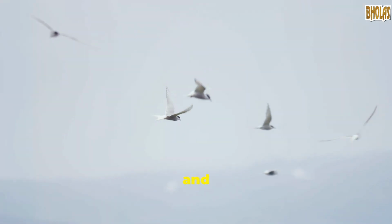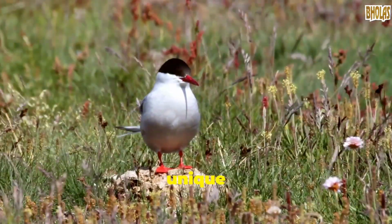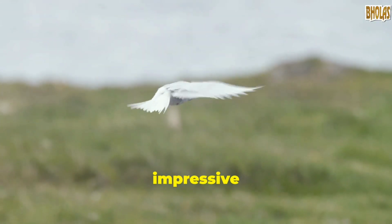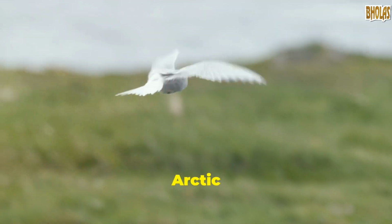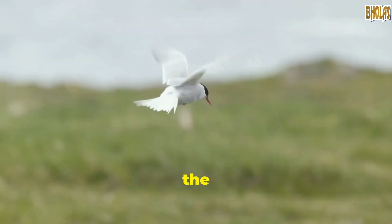Section 6. Masters of the Air, Behavior and Lifespan. The Arctic tern is a fascinating bird with unique behaviors. It is known for its aerial agility and impressive flying skills. The Arctic tern can fly up to 60 miles per hour. It can also hover in the air.